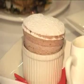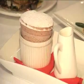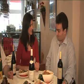And finally, this magnificent dessert. What do we have here? It's a red fruit souffle with a white chocolate sauce. Now, David, I believe that you have a wine matched perfectly to each dish. Is that right? It is. Fantastic. And what do you have here for your signature dish?